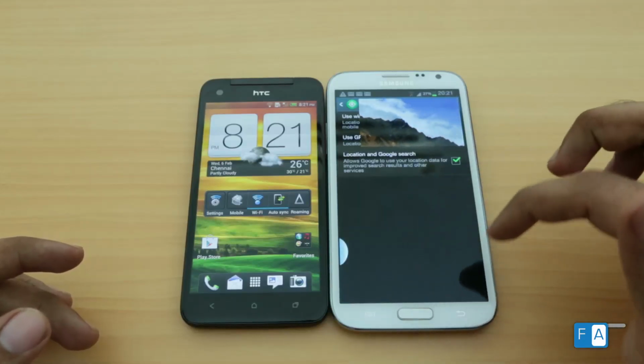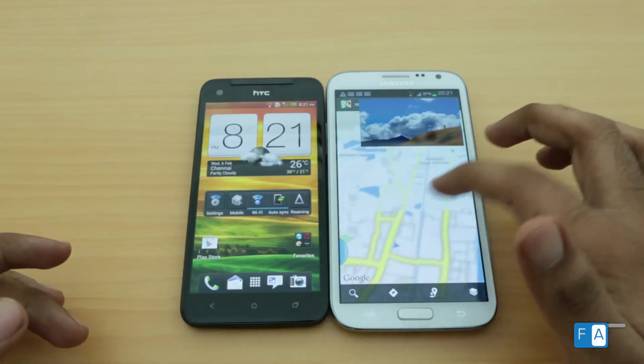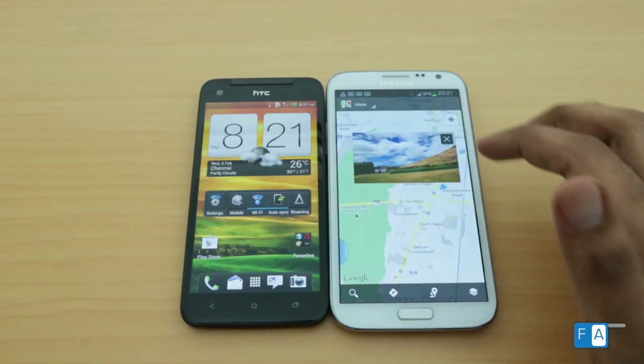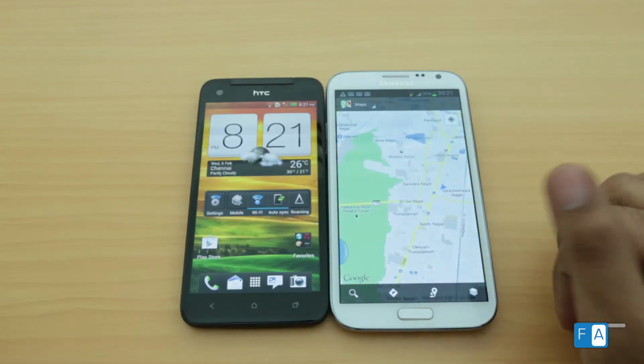So the video is playing at the same time, and I can see the map. It's really cool. With the overlay, it can be floated anywhere, and that's a pretty cool thing.